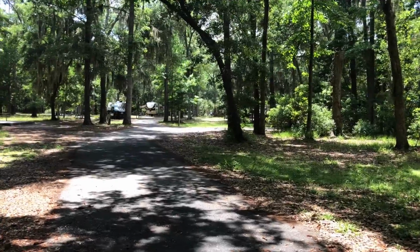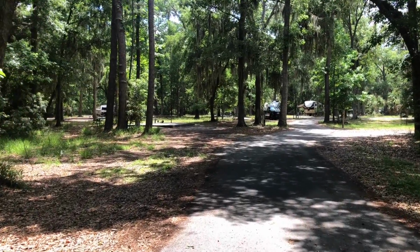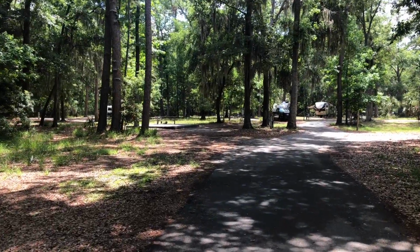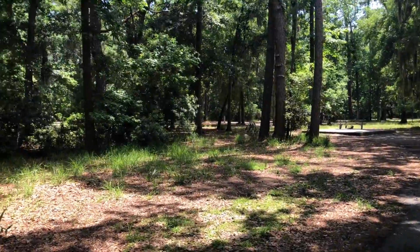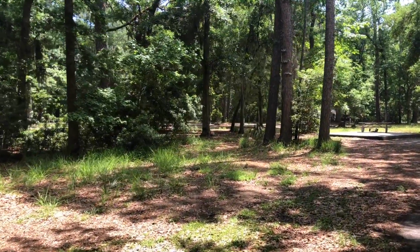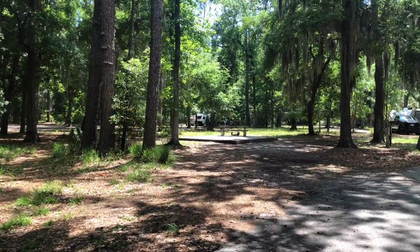So we gave it a 3 just because there wasn't extensive trails. There wasn't a lot to do. Although the river is right there, there is no river access or boat access from the park. So that kind of knocked us down to 3 stars.